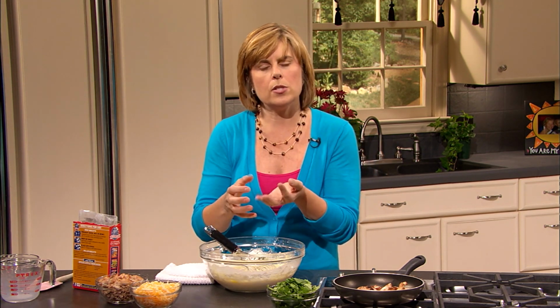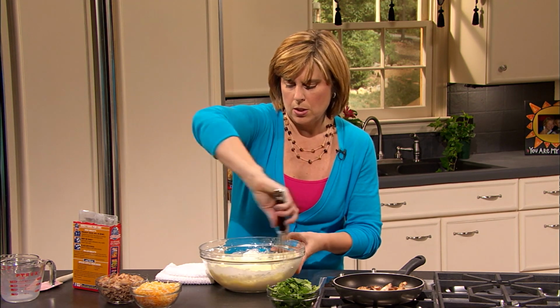But just make sure when you defrost it that you drain it really, really well, or it holds a lot of water. So take it out of the container, let it thaw, and then squeeze it out with your hands or use a paper towel to get all that moisture out. Otherwise, your quiche is going to be real watery and it's not going to set up properly when it's cooked.